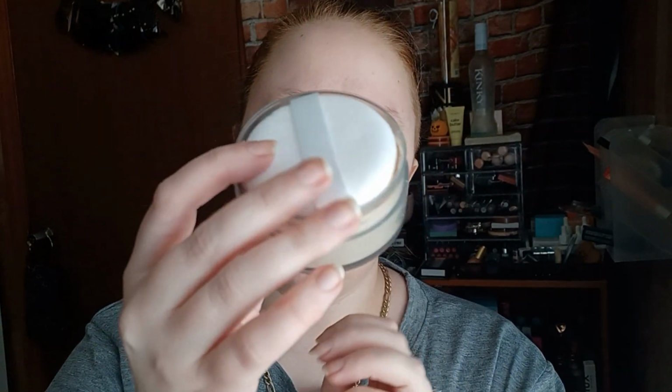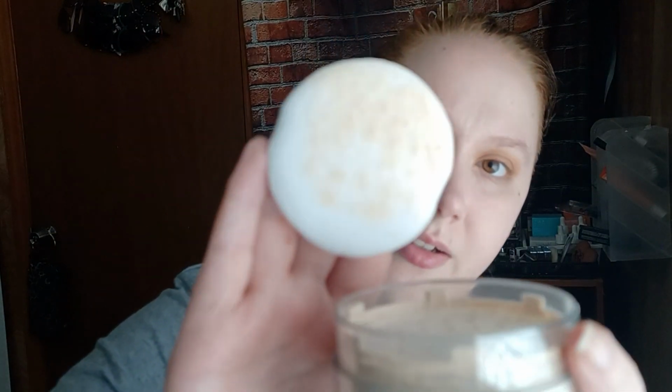Okay. Let me close this foundation up. I keep saying foundation because it is kind of a foundation, but it's not as strong as a normal foundation. Okay, so now to get into that powder. I have foundation on my hands. It comes with a little poof, and that's what I'm going to be using. I'm just going to take it and pick the powder up on the poof.